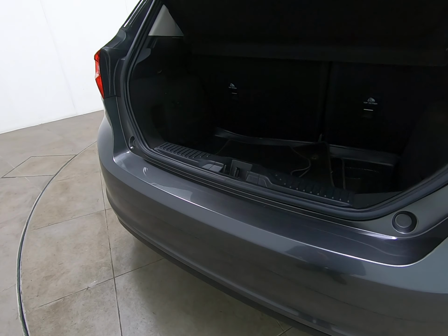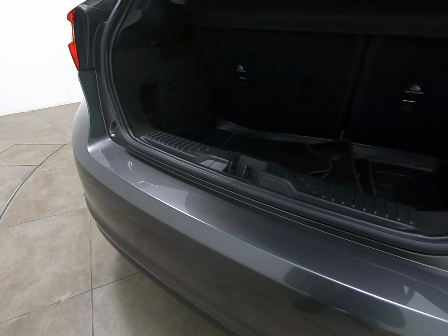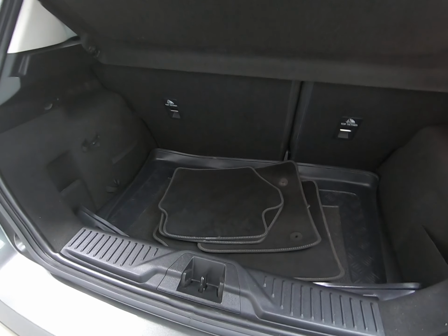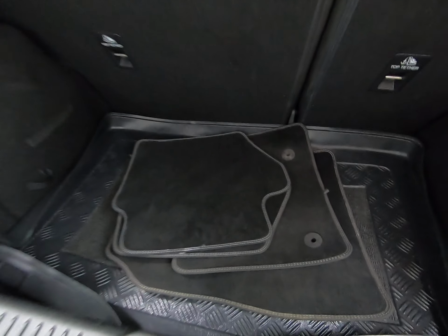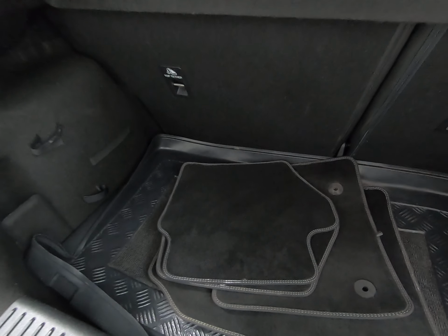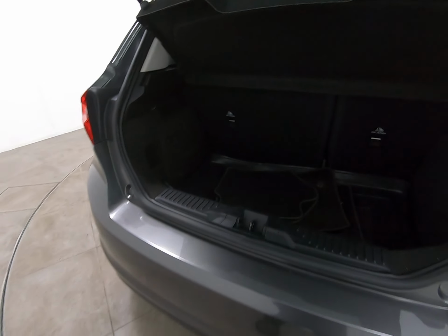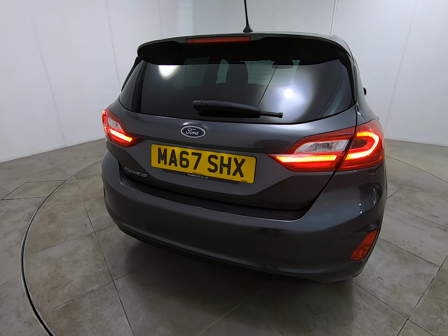Just before I take you inside the luggage compartment, just get a close-up of the rear of the bumper. Show you absolutely no sign of any luggage rash at all. No scuffs to the interior plastics. As you can see, the parcel shelf is present. They are the genuine mats fitted from brand new. Done the job and protected all the carpet. The car's had the boot liner in from new as well. So the boot carpet has been protected underneath. Just gives an indication of the level of care afforded to this Ford Fiesta.